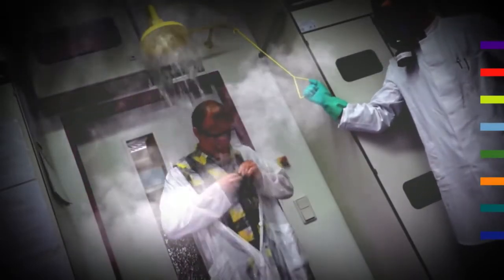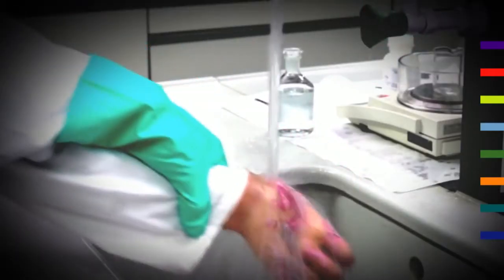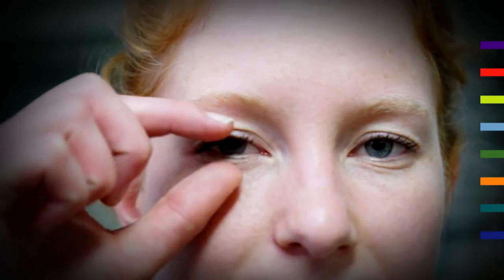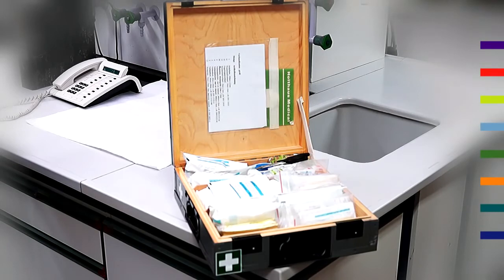In general, you should pay attention to the following. Burns must be cooled with running water for at least 10 minutes. Fresh air must be provided. Exposed skin must be washed with a lot of water. In case of eye contact, the eyes must be washed for at least 10 minutes with the eye shower. For this, keep the eye open with your thumb and forefinger. In emergencies, use the first aid kit.